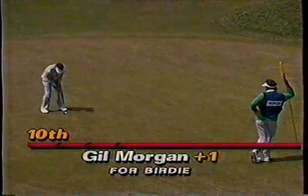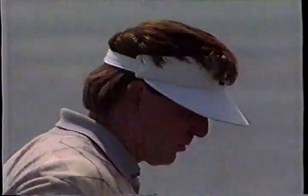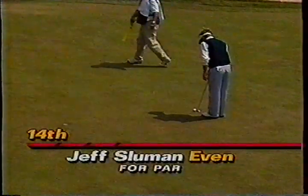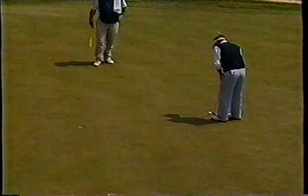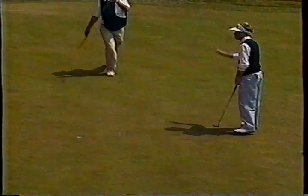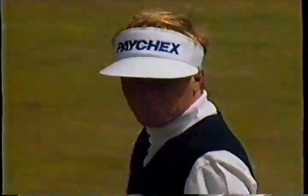Good work, sir. Good work, sir. Using the putter from that chipping area that the USGA put adjacent to 3 greens. At the 10th, Morgan for birdie. Come on, get in. I don't think that Dr. Gil Morgan will be out here tomorrow with his Instamatic taking pictures. Now Sluman for par at 14. Brent, he has made 4 of those now in the last 5 holes.